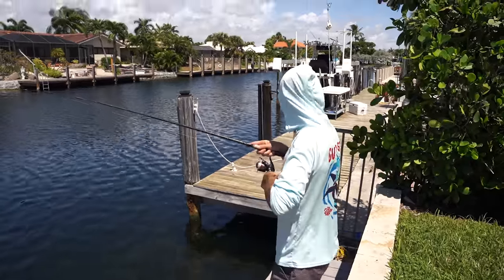We should call some fish. Don't even comment down in the comments about my hair. I already know it's bad. I cannot touch it with these disgusting gloves, okay? Disgusting.